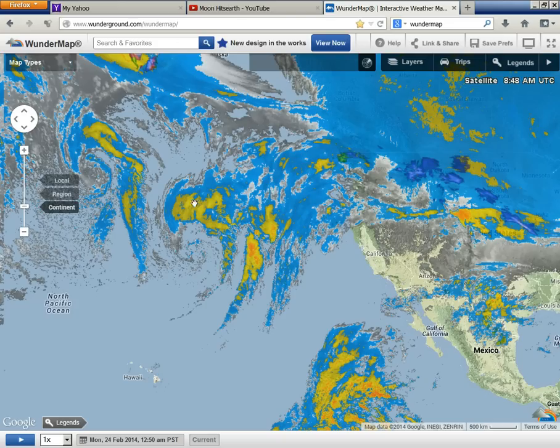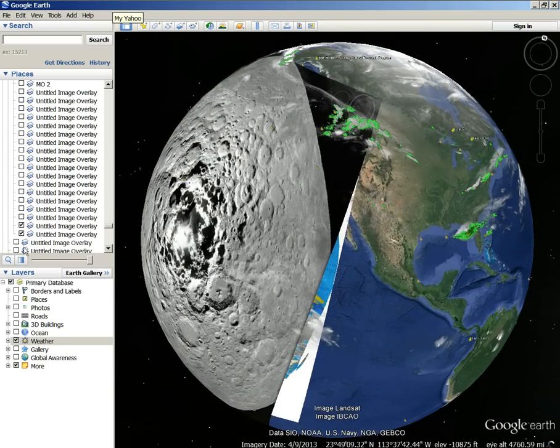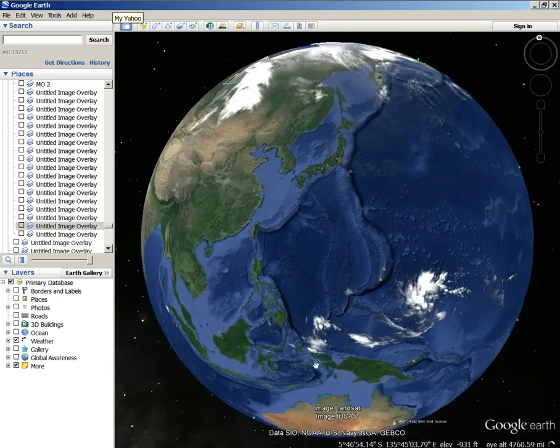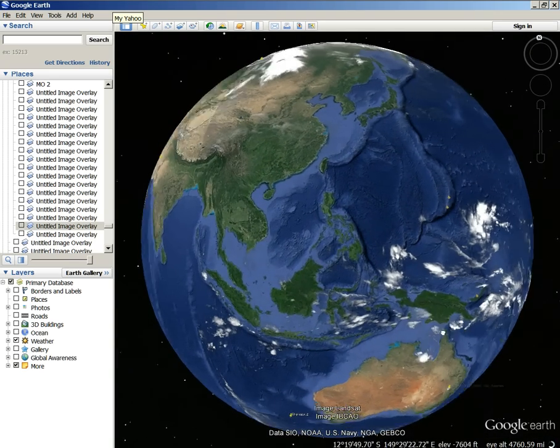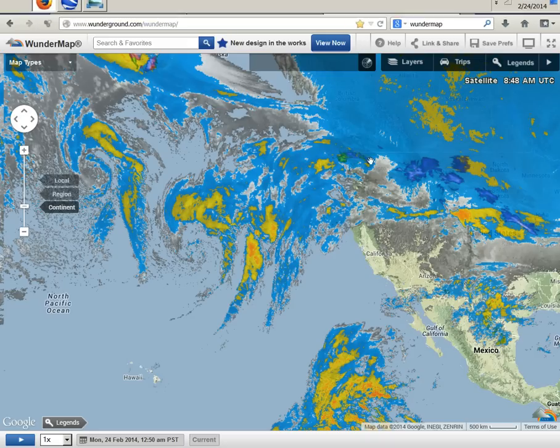If we were to go to Google Earth like this and go right here, and turn this off, and just go right over here and look at this circle here. It's the same size, and this one too. Go back, check it out. See the size? It's the same size.